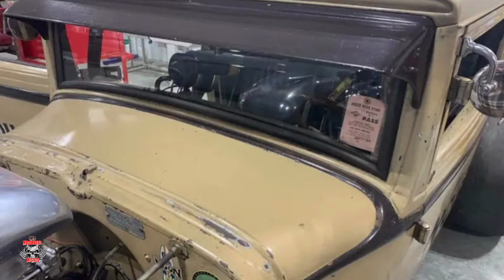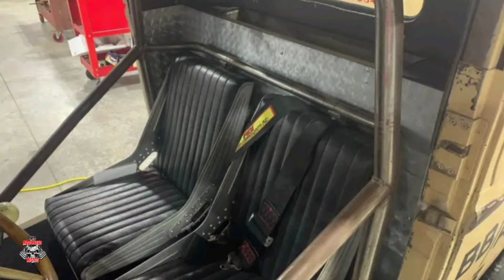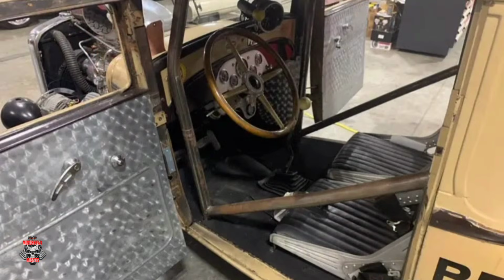Do I think it's worth $24,000? I'm going to let you guys be the judge and leave that down in the comments. Overall, it's still a pretty dang cool car. But definitely want to hear your guys' thoughts on this one here.